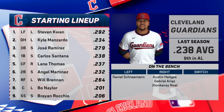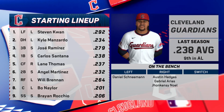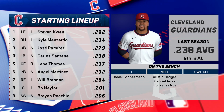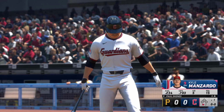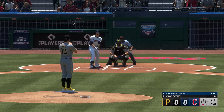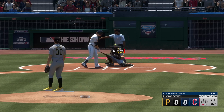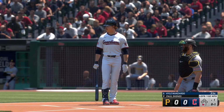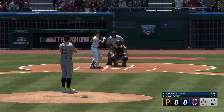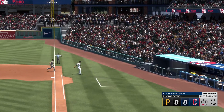Here's the Guardians lineup now. And it's clear the most important job they have today is getting to the starting pitcher early and often. No doubt about that. That's the best way to disrupt a game. But can they do it? Certainly something for us to pay attention to in this one, partner. Kyle Manzardo digs in for the Guardians. And a strike right through there. That one in triple digits. And a foul ball.